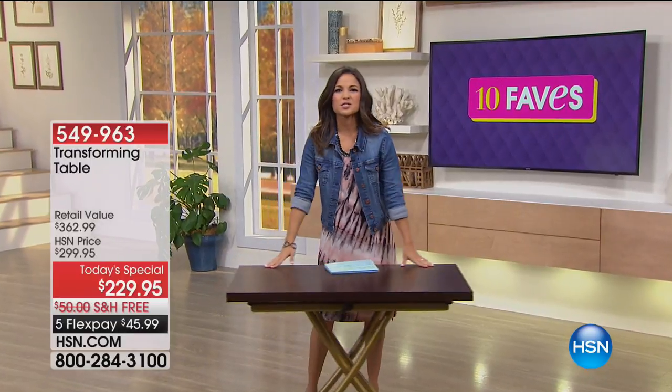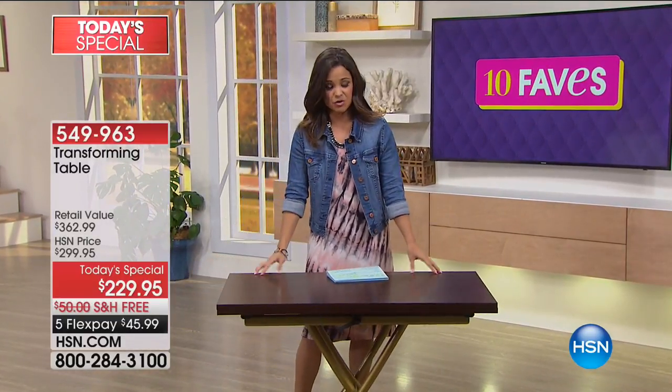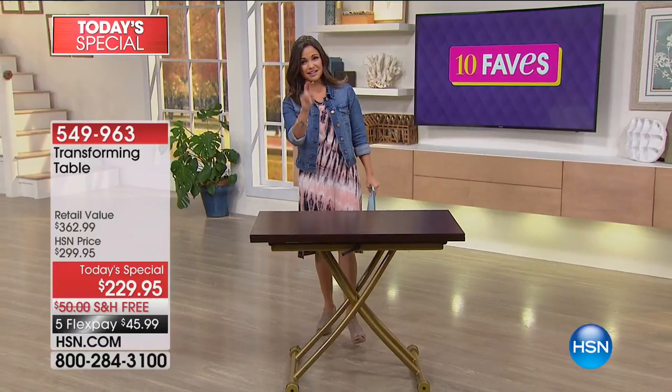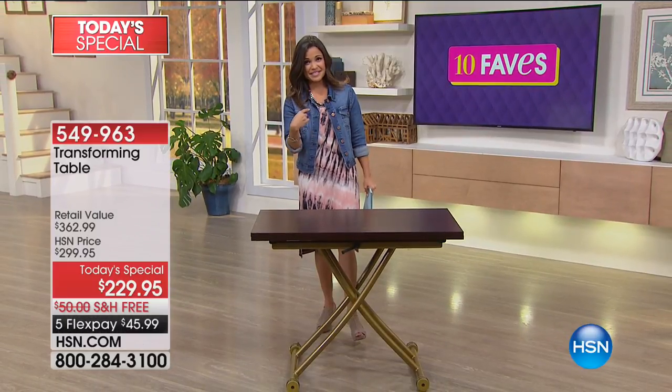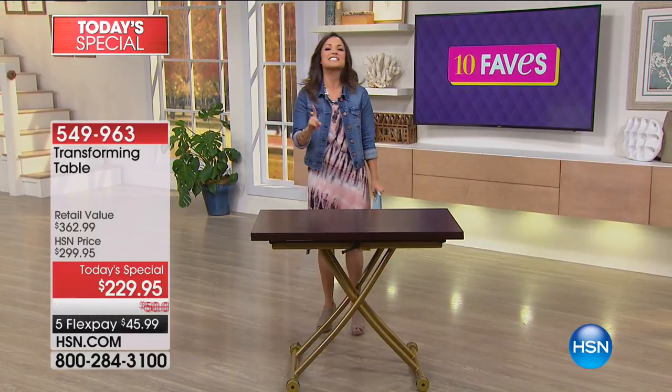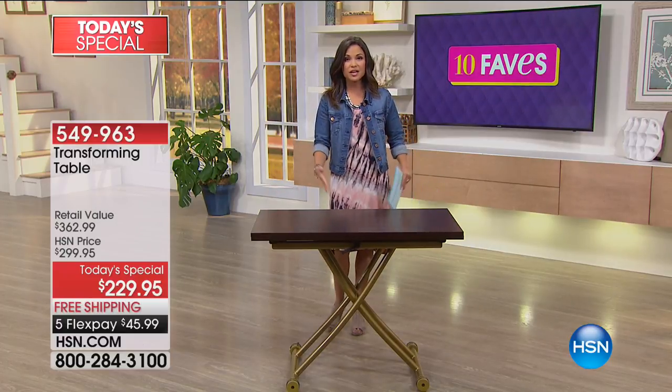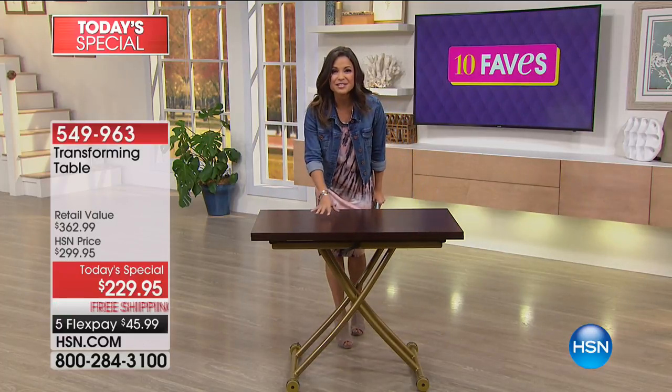This rolls so easily. If you are tight on space in your home, I definitely am. I'm in a 1,000 square foot condo with two toddlers, a husband, two cats, and me. So space is at a premium. If you live in a tight space or you just want a way to be more efficient with the furniture that you have, this is definitely the way to go.